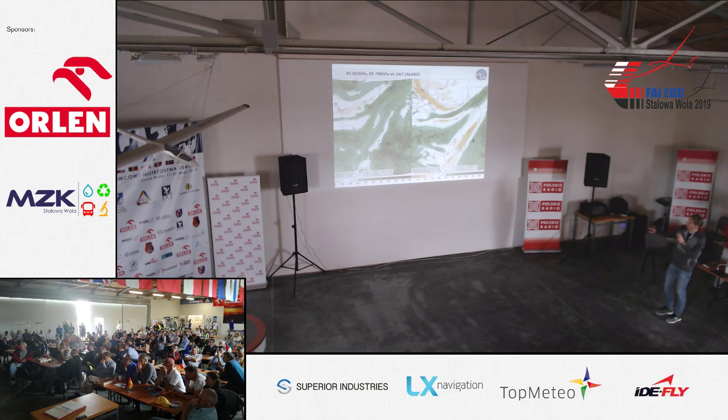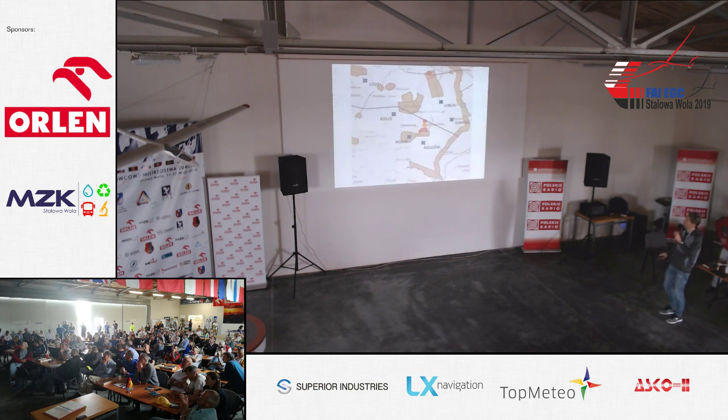As you see at 800, 500 hectopascals, we have three main zones of humidity. One is located above our area and east of us. Another one is stretched in the central part of Poland, and the third one is connected with this frontal structure, frontal system on the northwestern part.